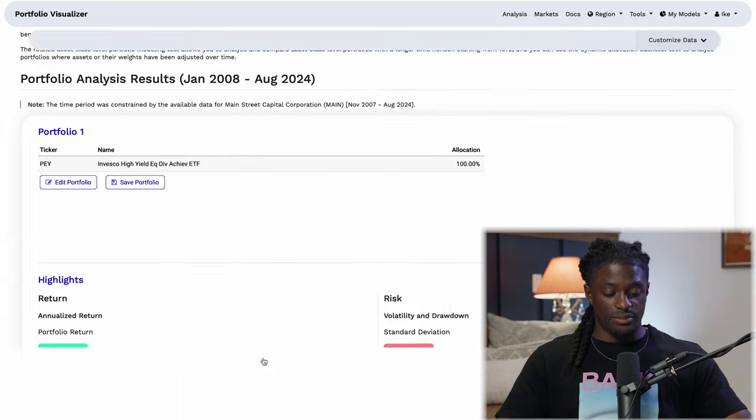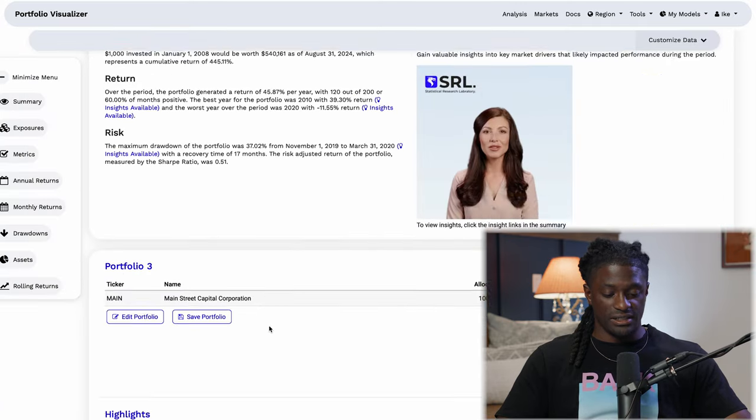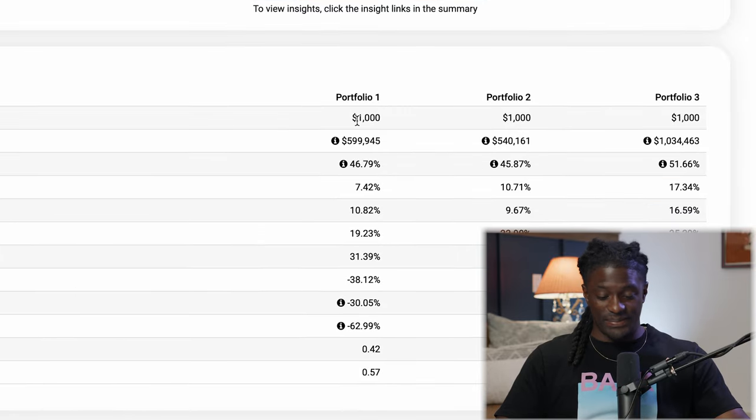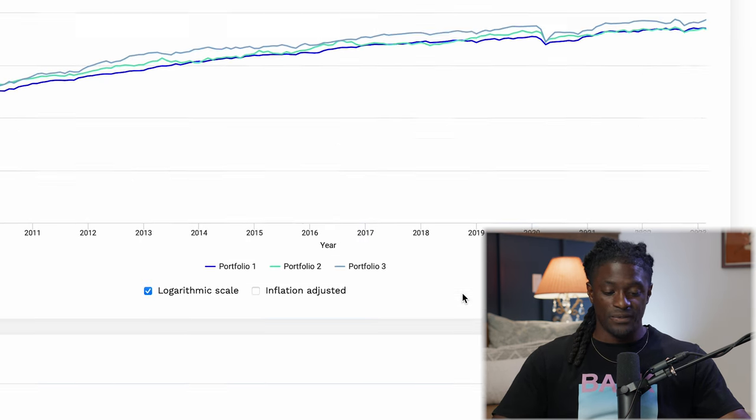So we're going to hit analyze portfolio, and here we go, guys. Let's scroll all the way down. All right, so from 2008, PEY, you will have a portfolio balance of $600,000. With ticker symbol O, you have a portfolio balance of $540,000. And with Main Street Capital, that's kind of unfair, because Main Street was started in 2008. So you were investing heavily right when it started, but you have a $1 million portfolio right here.